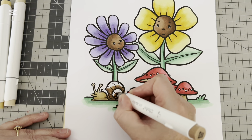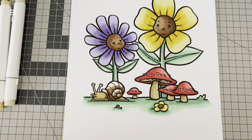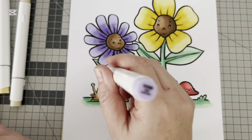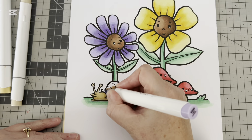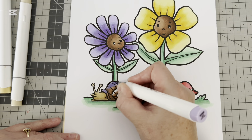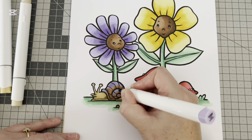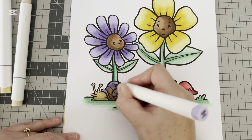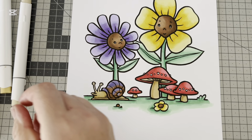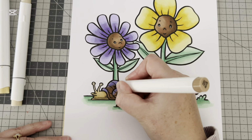I'm going to try something a little bit experimental here. I don't know if it's going to work, but I'm going to take the mid-tone purple shade at V230, and I'm going to bring that into my snail shell. I have no idea if this is going to look any good or not. We'll try it. It's worth a try, eh? If it doesn't work, there's no harm done. Okay, I'm going to go back in with that E170 again and just try and blend it out a little bit.